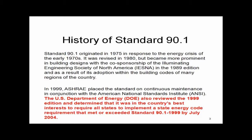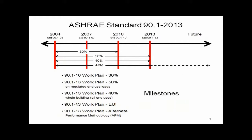Now the real change came in 1999. In 1999, ASHRAE published another code, 90.1 1999, and DOE looked at it. Department of Energy looked at it and said, we like this. This is improving the energy efficiency of buildings, and we're going to recommend and we're going to rule that all state energy code requirements at every state must have an energy code that meets or exceeds ASHRAE 90.1 1999 by July 2004. And that was a major change. DOE is saying now that 90.1 is going to become the standard for the energy codes in all states. And that was a huge change, and this is when this thing really got to be interesting.